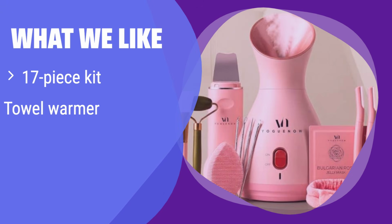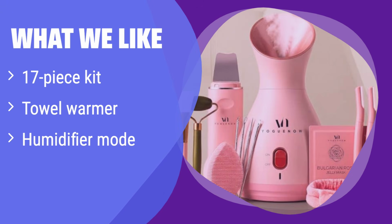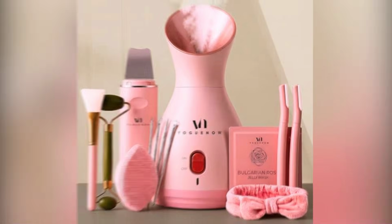What we like? This comprehensive kit includes 17 skincare tools, a towel warmer, and a humidifier mode for a complete spa experience. It's perfect for self-care or as a gift. If you love indulging in extensive skincare routines and appreciate the luxury of warm towels and added humidity, this set is a fantastic choice.